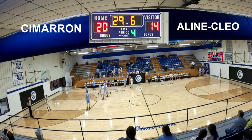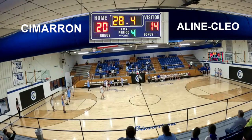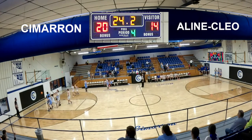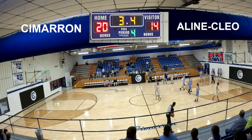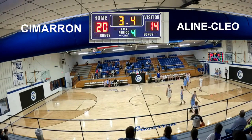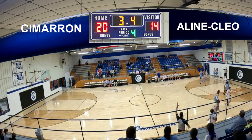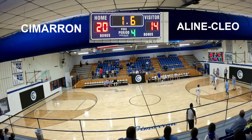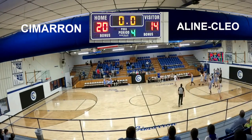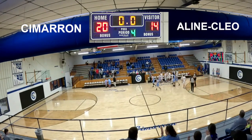13 checking in for number 3. 13 puts up a shot. 24, Braxton Pettis up with a three. It is long. That is the end of the ballgame. Final score, 20-14. Amazing.